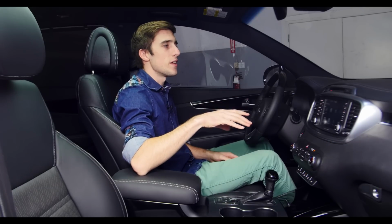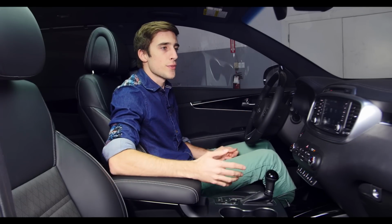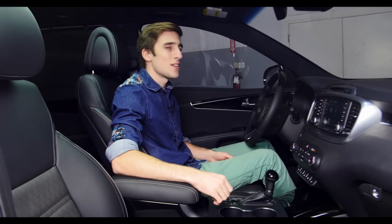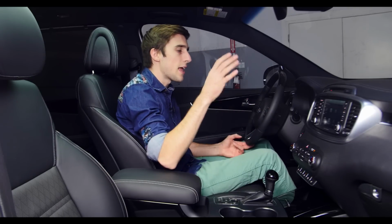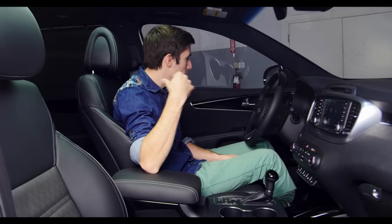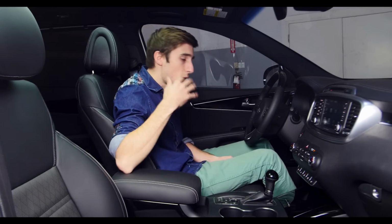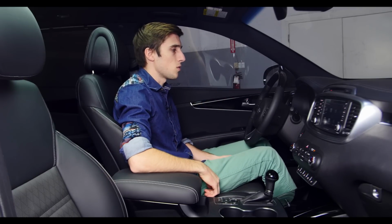Overall, the fit and finish of this vehicle is up there. This is, granted, a $45,000 vehicle when it's fully loaded, but you still get a lot more for your money than you would get for a lot of other manufacturers. Everything is soft touch. You have a ton of leather. You have an 8-inch screen. You have dual zone climate control, heated and cooled seats. You have heated rear seats, leather door inserts. You have memory seating. If I had to go through every single feature this vehicle has, then this video would be longer than we would want.